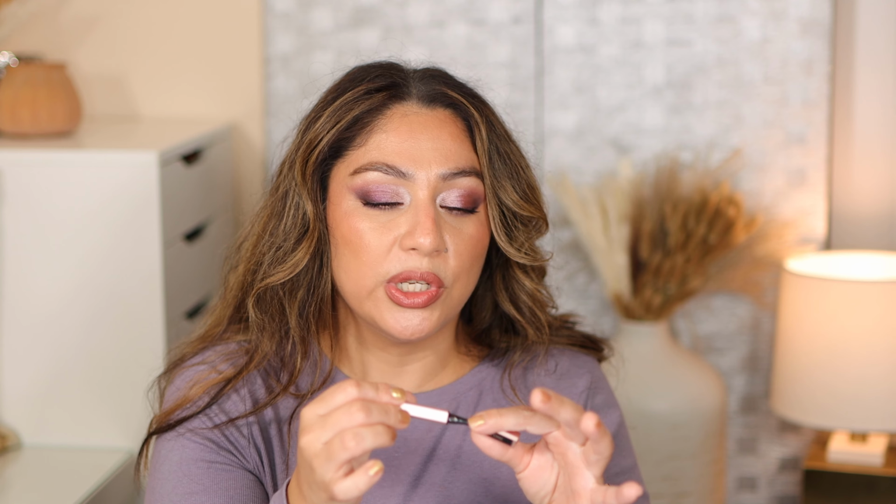Again, it's very precise, it's easy to use, which I absolutely love, and it's in a brown shade, which is one of my favorite things. It's like a black brown kind of shade, really nice.